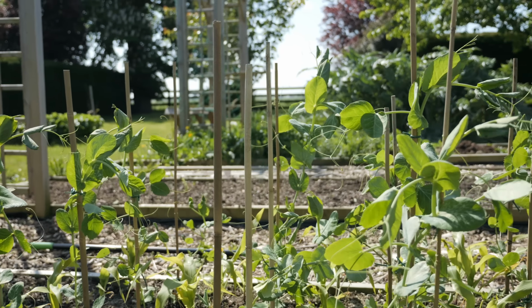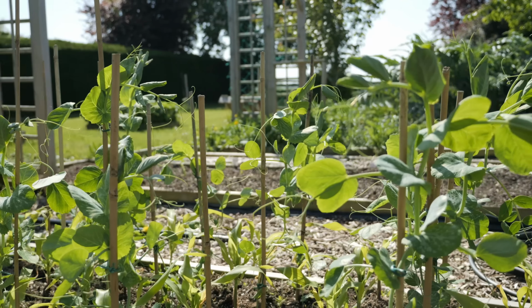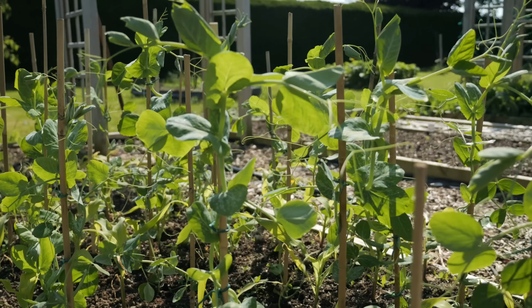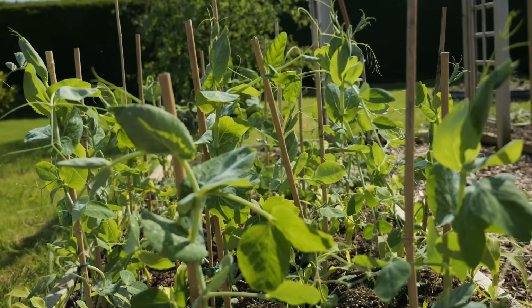You can see in between where the bamboo stakes are, those are peas that I've planted. And that's to help amend the soil. It basically pushes nitrogen into the soil. So it's kind of similar to the three sisters method, except I don't have the third sister, which is squash or pumpkin growing in between.